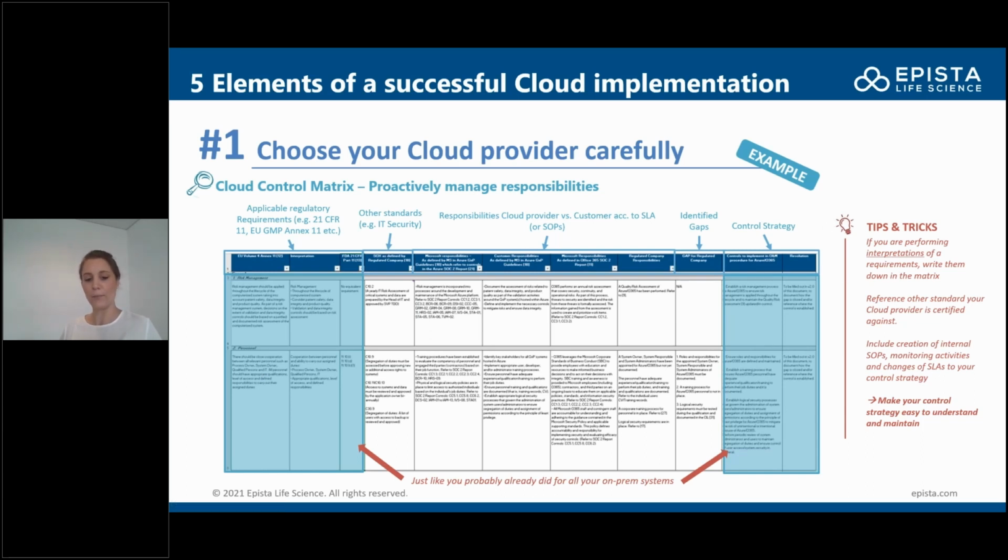So from that perspective, it's not that different, but you're just working with a third party there. Some tips and tricks around that. As mentioned before, since regulators are not that quick in updating the requirements or the guidances that they phrase, you will sometimes be required to work with interpretations of existing requirements. If there's something that is not one-to-one translatable to your cloud solution and you're interpreting, translating it for cloud computing, make sure that you are writing that down in your matrix as well.